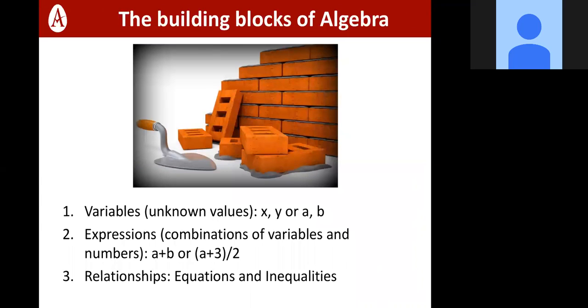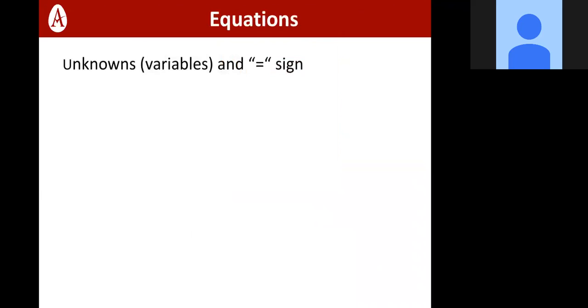And there are two types of relationships on the GMAT, or actually in algebra, but specifically on the GMAT as well: equations and inequalities. Of course, equations are tested very, very often. Inequalities are a little bit rare, actually much more common in data sufficiency, which is one of the question types that's unique to the GMAT. So let's talk about equations.